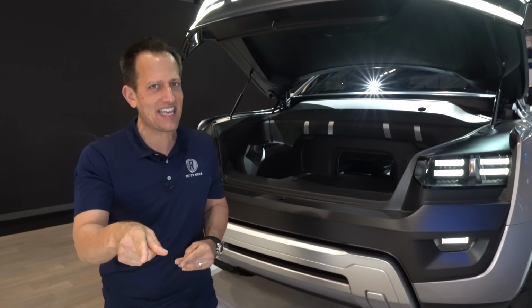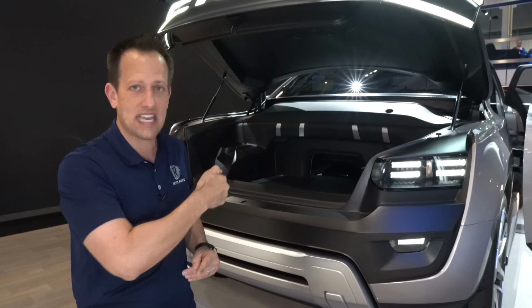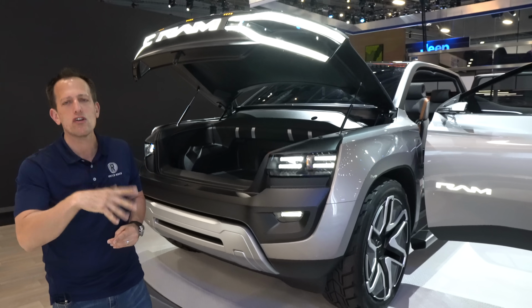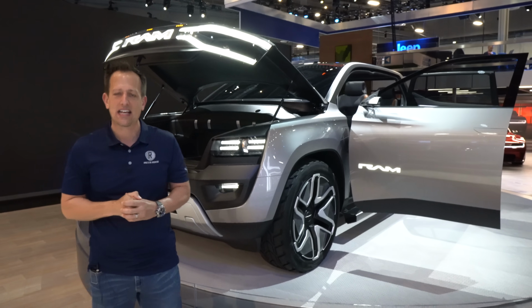But it's things like this that we want to bring first to you. Exciting to be here at CES. Let me know what you think. Is this the EV truck that you want to park in your driveway, or are you going to go with one of the other big 3? Let me know down in that comment section.